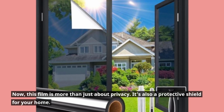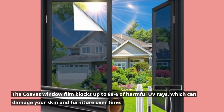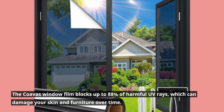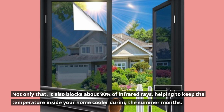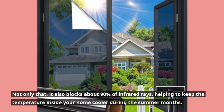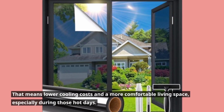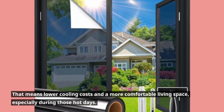Now, this film is more than just about privacy. It's also a protective shield for your home. The Coavas window film blocks up to 88% of harmful UV rays, which can damage your skin and furniture over time. Not only that, it also blocks about 90% of infrared rays, helping to keep the temperature inside your home cooler during the summer months. That means lower cooling costs and a more comfortable living space, especially during those hot days.